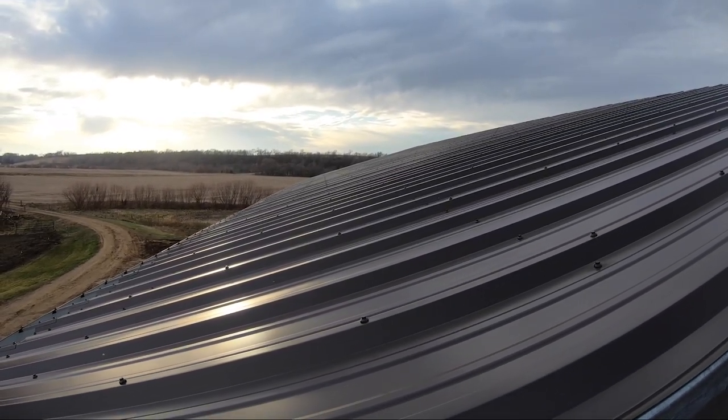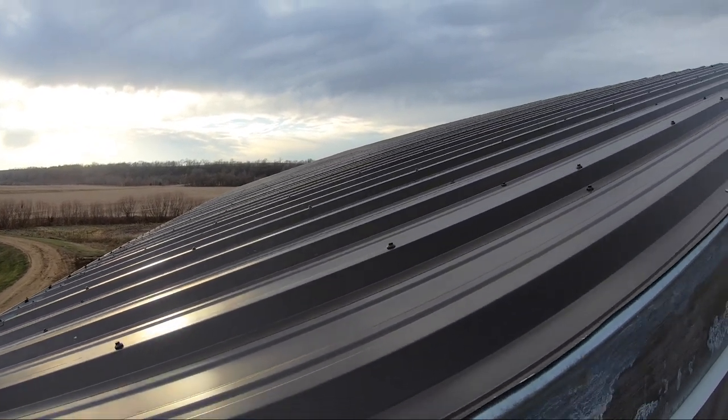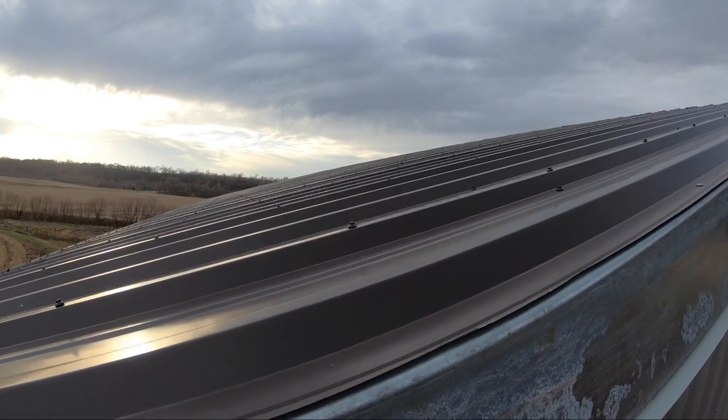Had our nice little measuring jig set up and a group of guys that were good at getting everything done lined up. And even to go up at an angle, those were even lined up.